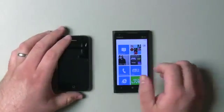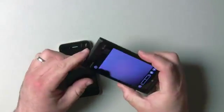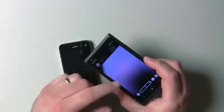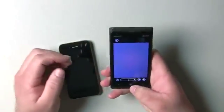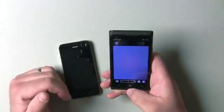The rear-facing camera on the Lumia 900 is, while it's good, 8 megapixels, and you can see this camera here. Sometimes we have a little tinge in the middle. I don't know what that is. There's a pink tinge in the middle of this camera. I know some people have had that, some haven't. I'm not sure what it is. I know others have reviewed that and said the same thing.